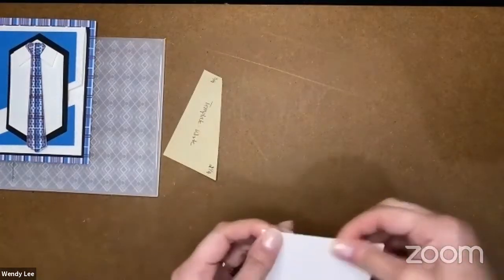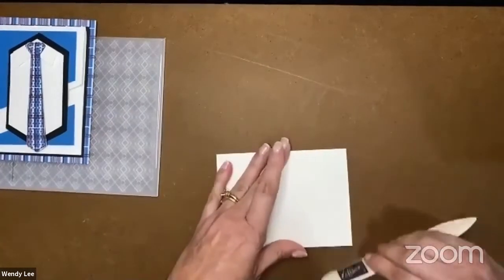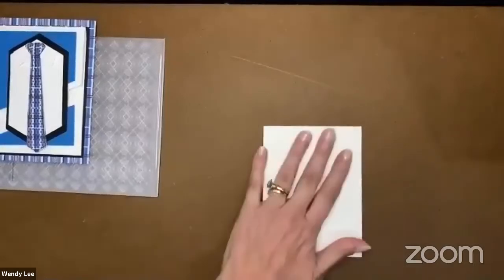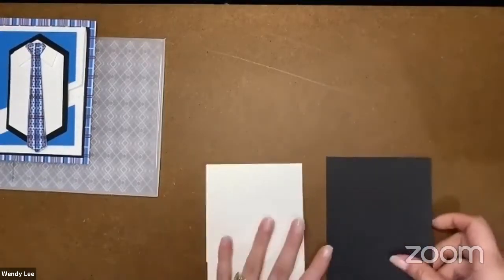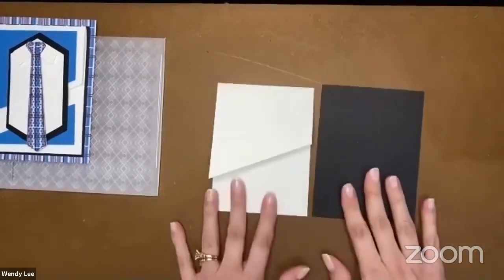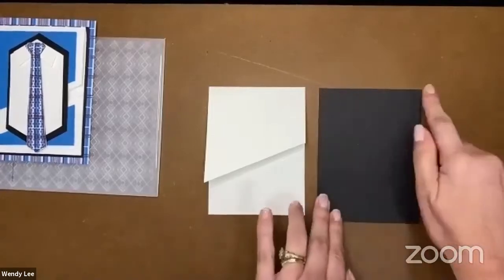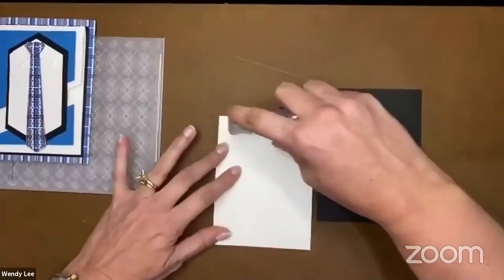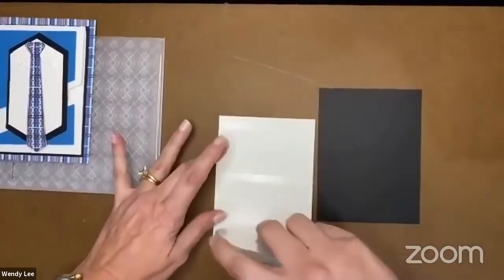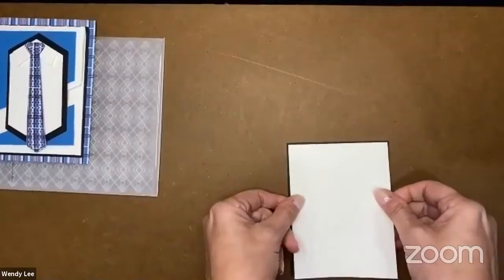Perfect. All right. Move that template out of the way. I'm going to run my bone folder one more time across this crease because it straightened out a little bit once I added my embossing to it. So next, I've got a piece of Basic Black. This is 3 3/4 of an inch by 5 inches, and I'm going to adhere just the back of this layer centered on that black cardstock. Best that I can anyway.